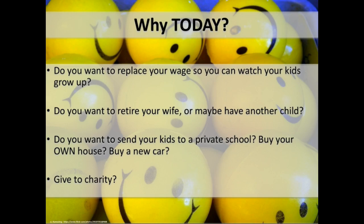So, back to my question. Why are you looking to do something different? Do you want to replace your wage so you can watch your kids grow up? Do you want to retire your wife and then yourself? Maybe you want to have another child, grow your family. Do you want to send your kids to private school? Buy your own house. I've seen people use this strategy to get their own house together and buy a new car, perhaps. What about go on an awesome holiday every year or give to charity?